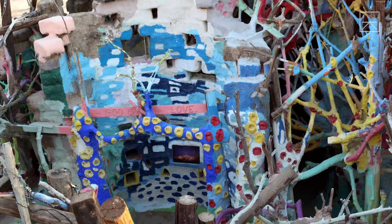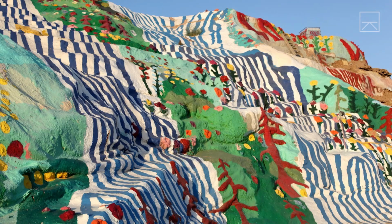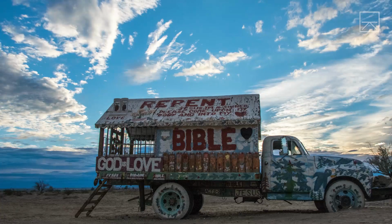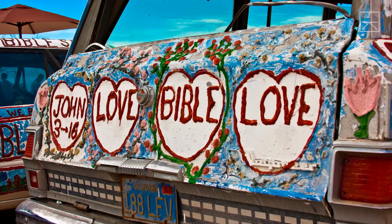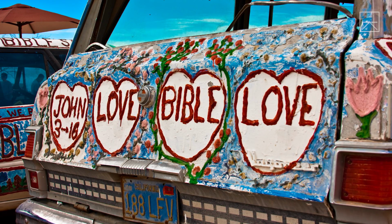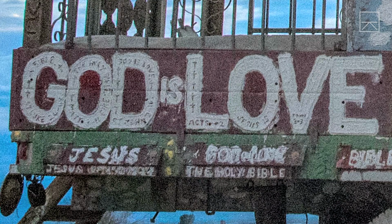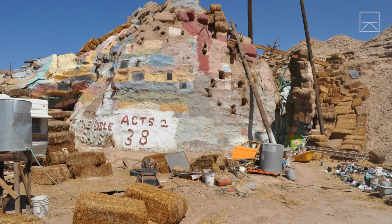We arrived at the site and got out of the car, and it felt as if no one was around, but yet I could feel a strong presence. I was struck by the mania of it all, the bright colors, the patterns, the empty paint cans that were scattered over to the right. There was an old truck and an old car, and every available inch of these vehicles were painted with bright colors and God is love and Jesus saves. I began taking pictures of everything as this visual stimulation seemed to trigger a mania in me.